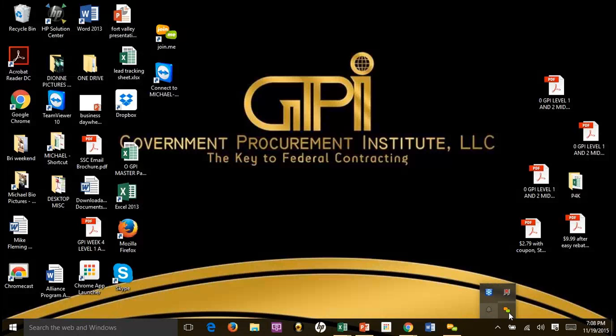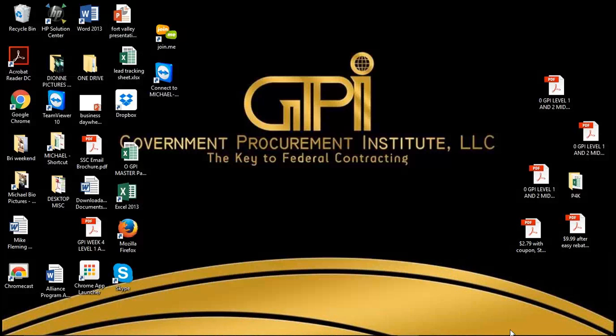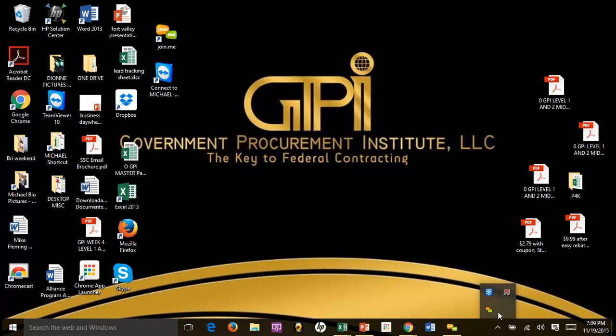If you can see right here, those are additional programs that are running on my computer. Like Chrome sent me a notification, so I'm going to click on that, and it says 58 degrees clear in Redan, right? So I'm going to just get rid of that. So that's one less thing that I now have running in the background.